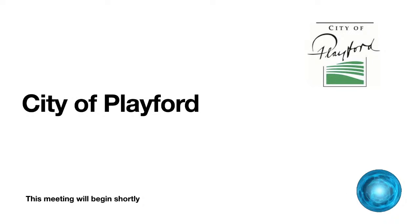Support your local theatre and arts industry and enjoy a show at the Shedley. Playford's iconic Shedley Theatre is bringing a great selection of local and national performances to Elizabeth this winter. For more information on their upcoming shows, visit theshedley.com.au or call 8256 0500.